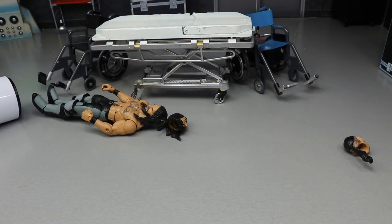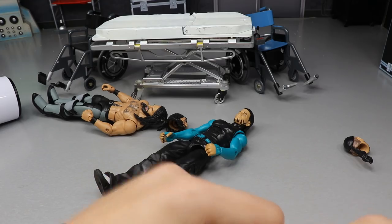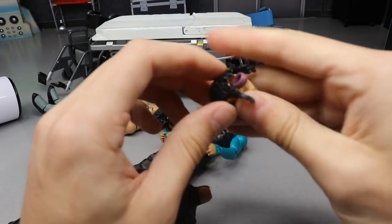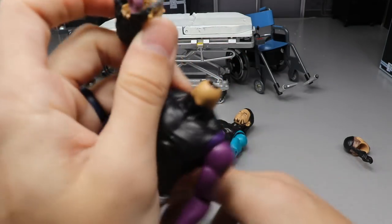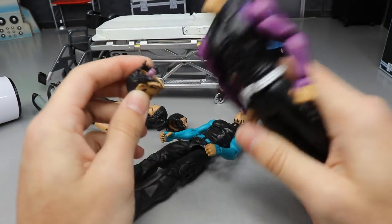And Jeff Hardy's trying to give me a time now. And I don't even know if the Jeff Hardy is going to work. So I'm just a big idiot. And now I just snapped the Jeff Hardy head off. Oh my God in heaven. It's because this peg hole's so small. It's not that big of a deal. I can easily fix this.